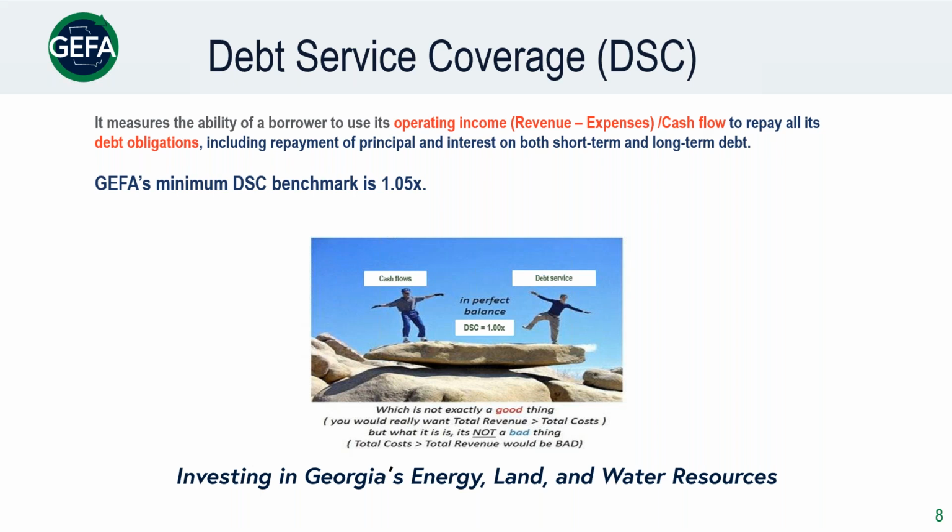GEFA's minimum debt service coverage benchmark is 1.05. It means that for every $100 of debt the borrower has, GEFA would like the borrower's net income to be $105. Why the extra $5? Because it gives us assurance that the borrowers have some funds in hand that they can use in case of emergency, and that the GEFA loan will not default.